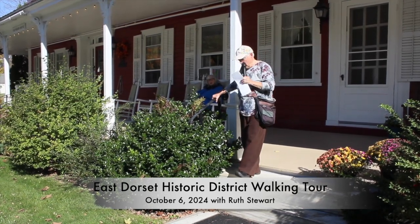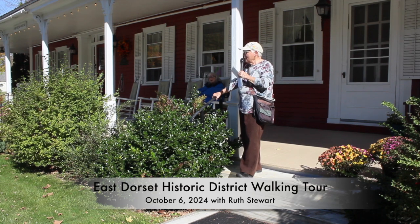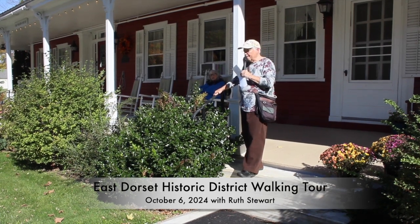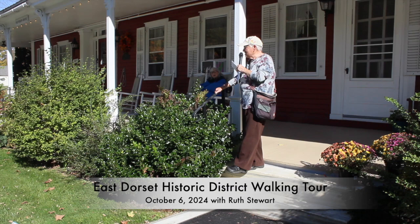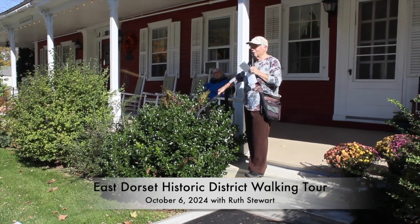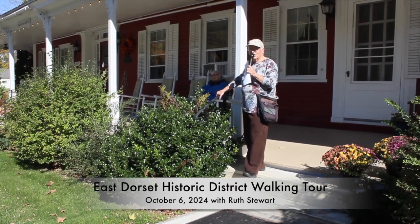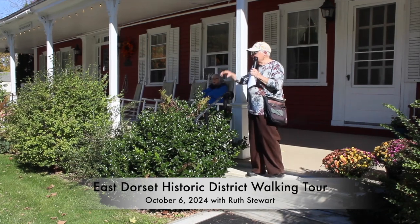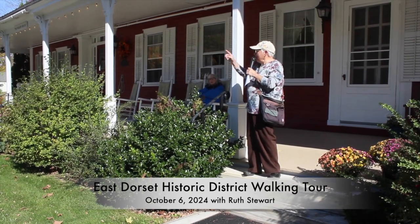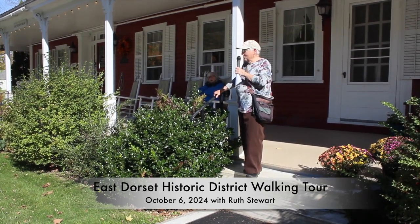I also have handouts that give you a chronology of East Dorset history, which is in my basket, and another handout that lists all the resources that Michelle and I used to gather the information for this designation. It was a 5-year project, and we had to do research on every single one of the properties once we established the boundaries. The boundaries of the district are pretty much to the end of Village Street, and then up Mad Tom Road, just a bit around the corner.